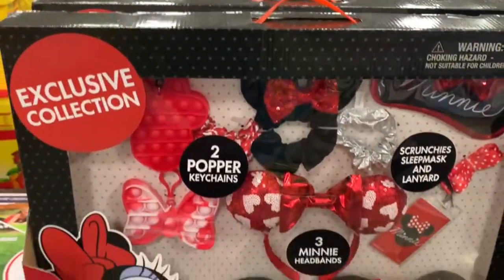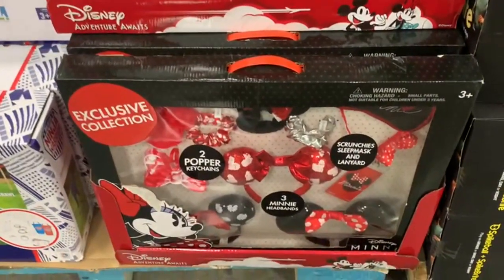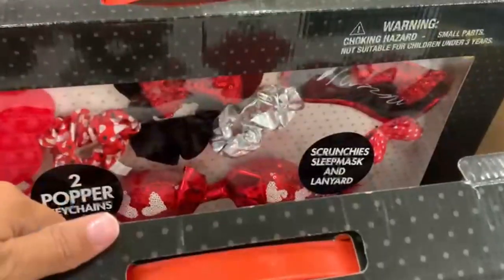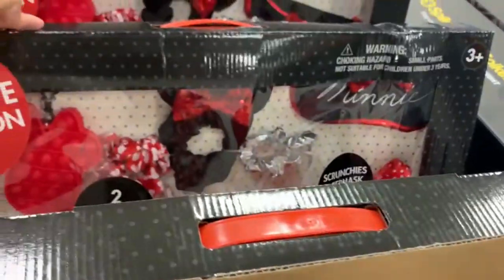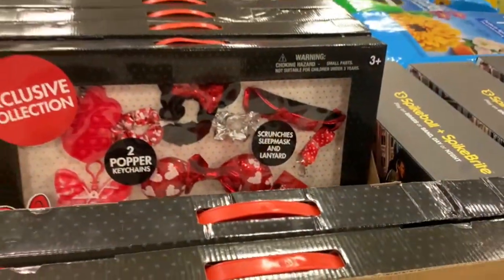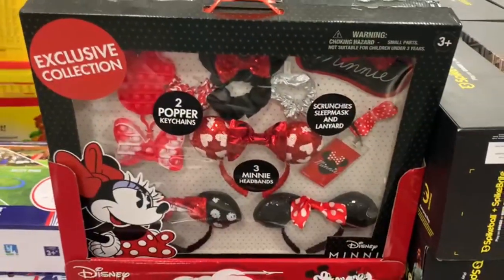Now, one thing I do want to mention here is that this was one of the sets that is available, I should say. But they used to have another one where it had pretty much all headbands. Now, I'm seeing here that they only have this one available, which comes with the scrunchies, the poppers, and the lanyard once again. So, it seems like these are the only ones left and are obviously part of this clearance going on.